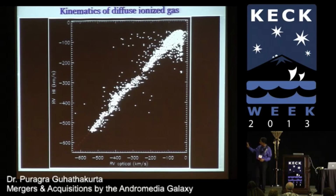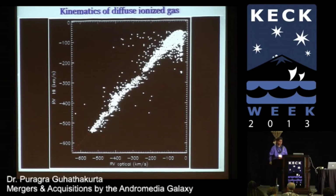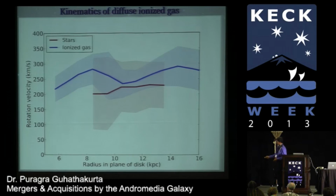They agree really nicely with the measurements of neutral hydrogen in the same galaxy. So what you see over here, the x-axis represents our measurements, the y-axis represents measurements of the neutral hydrogen by other groups. And to summarize, the stars in Andromeda are doing this as velocity as a function of radius. That's the red line, and the pink band is the velocity dispersion. The blue line is what the ionized gas is doing. So the ionized gas is rotating more rapidly and has less dispersion than the stars. And this is, again, what you expect for big galaxies.